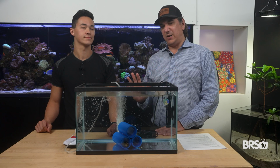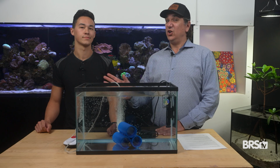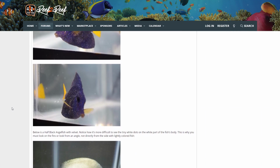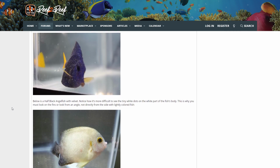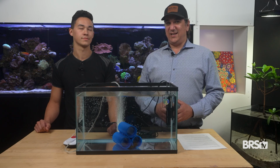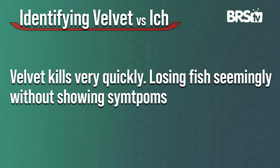Now, this isn't always true, but it is a reasonably good rule of thumb, which is if you can count the amount of particles, it's probably not velvet. You could have caught it really early, but the intermediary and end stages of velvet, there's no way you're gonna be able to count it. Another thing that you should be looking for with velvet, sadly, is that a lot of stuff is dying really fast. Velvet just moves really, really quickly. So if you're losing things really quickly, probably velvet.